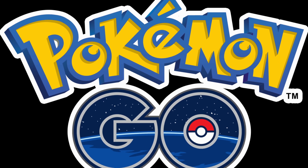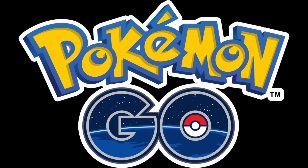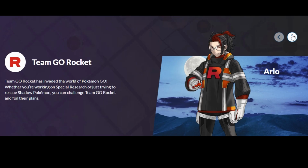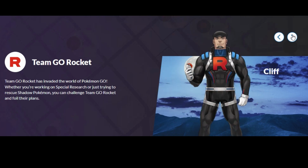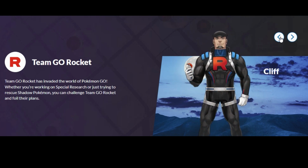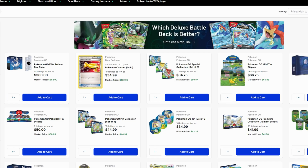Welcome to today's video. This one may take some time, but nevertheless, it is a sealed product and it is a Pokemon set. And it is a unique set that I think could have been a whole lot better. But I think it still may do something for some people in the future. And that is Pokemon Go. Let's get started here with TCG Player.